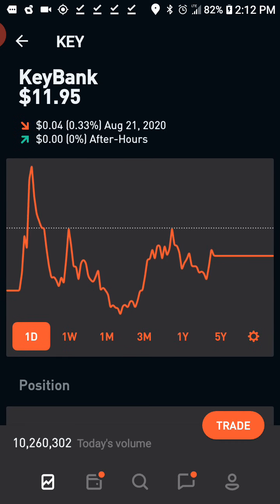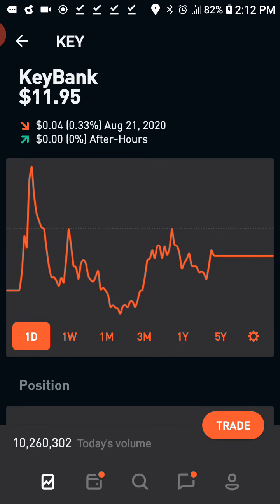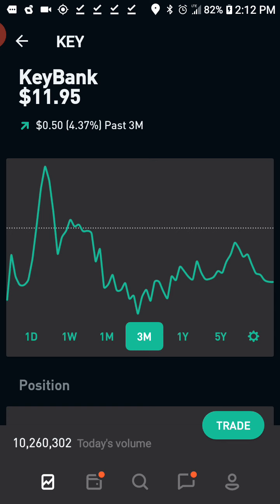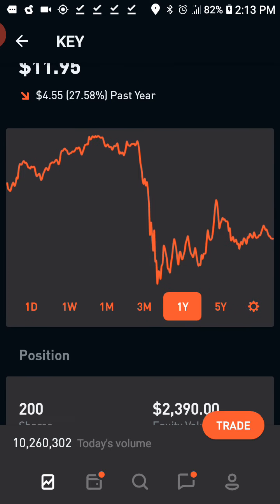So I have 2 positions of KeyBank, very good dividend stock. And I heard a few people talking about KeyBank, how they're down on KeyBank. I bought KeyBank at the 1207 price, and I sell the weekly option on it. So I'm not really complaining about KeyBank because I didn't have it at the $20 or the $19 price. Let's see where it was at before the pandemic. Yeah, it was 1929. See, I bought it way down at $12.